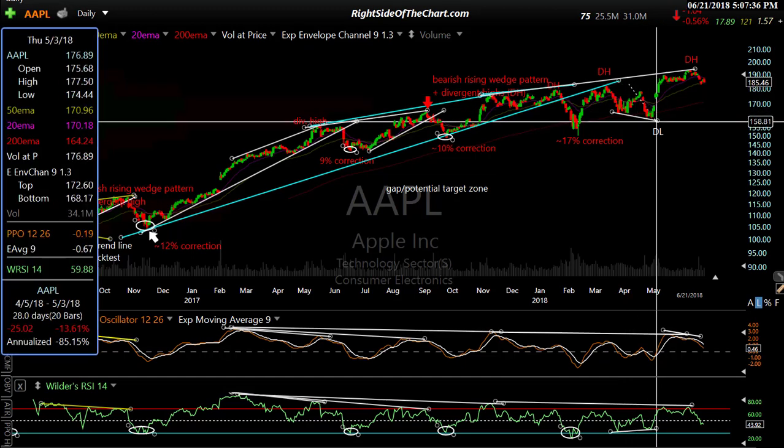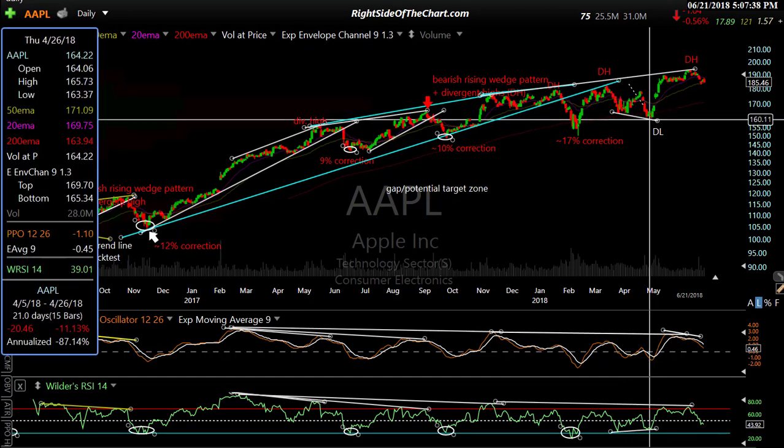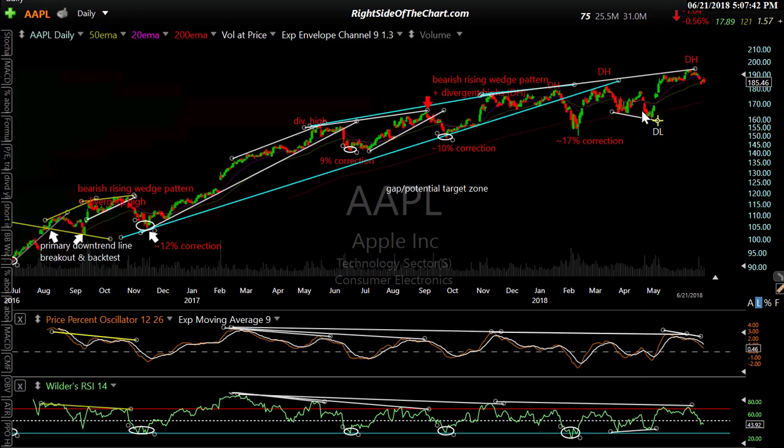From that point down, I can tell you right now where it ended in that divergent low. That was a 12% drop. So this is simply an extension of these previous divergences. Apple's walking its way up. So two ways to look at it.